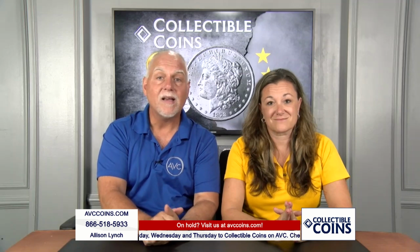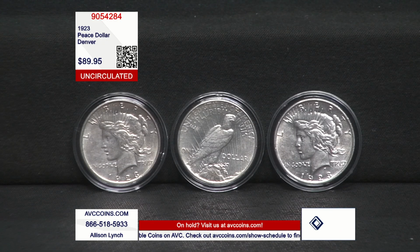The last time we talked about this coin, you and I, Alex, was over a year and a half ago. Oh, wow, that's how infrequent we've been seeing it. Tonight, everybody, the 23D in uncirculated condition. Absolutely stunning coin.